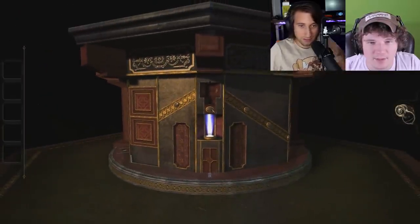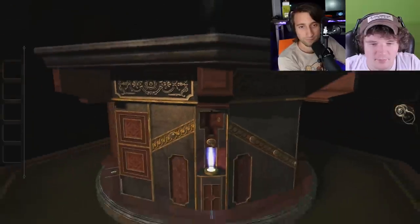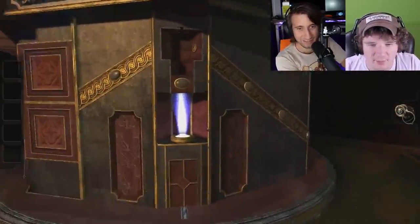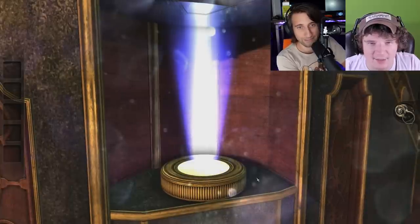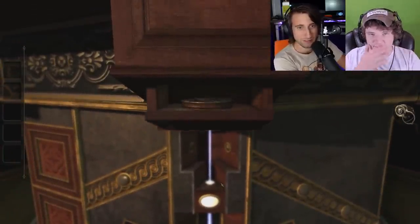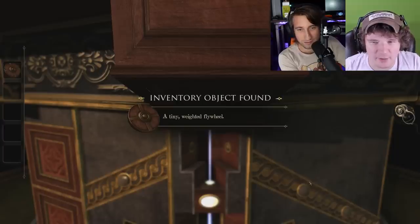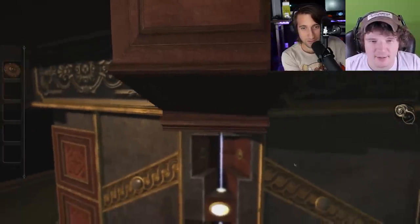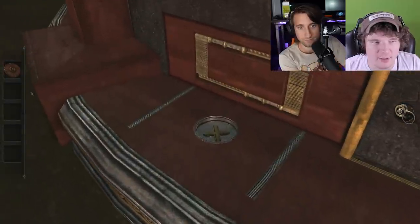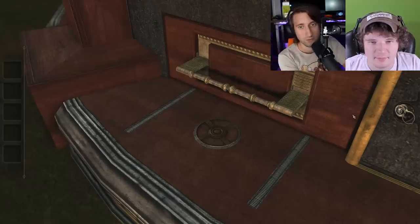Okay. And now... What the fuck does that do? Oh no, we're back to having nothing again. Oh wait, I wonder, can we spin it now? Yeah, there it is. There you go, focus the beam. Beautiful. Okay. A tiny weighted flywheel. That goes probably here, right? Ooh, a handle.